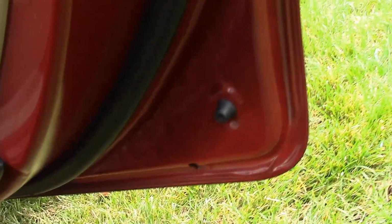All right, all the way down. And then the door itself. And again, we'll get down low, and you can see not a spot of rust or anything. So really, it's in pretty good shape as far as corrosion goes. All right, now let's check out our trunk.